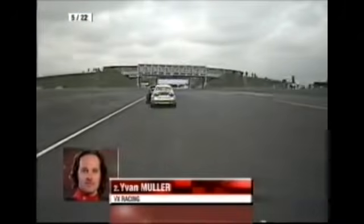On board with Ivan Muller. The two leaders just ahead. Jason Plato moving to the inside. Look how he's all... Oh, they made contact on the straight! And Chilton's backwards on the straight. Would you believe it? Howell's come into second. Plato leads the race, and Muller is still third.